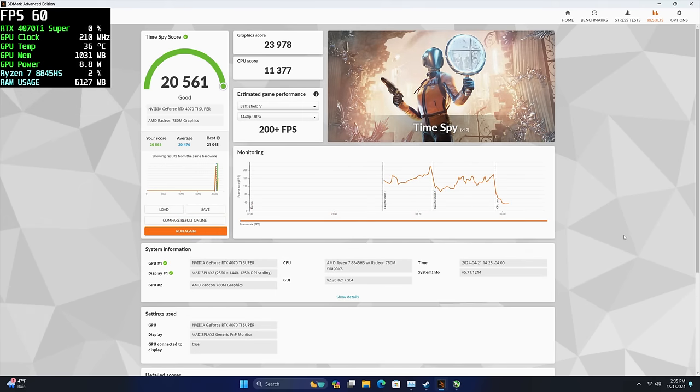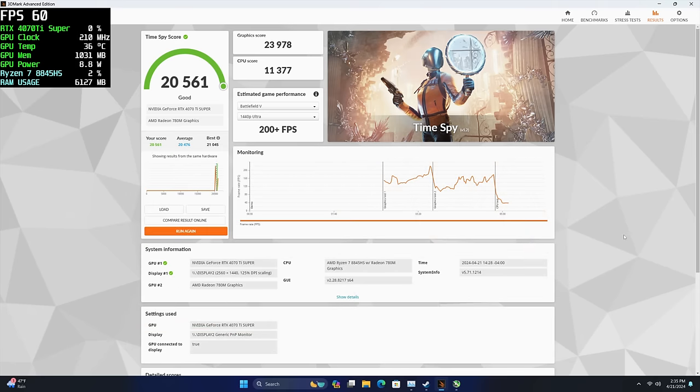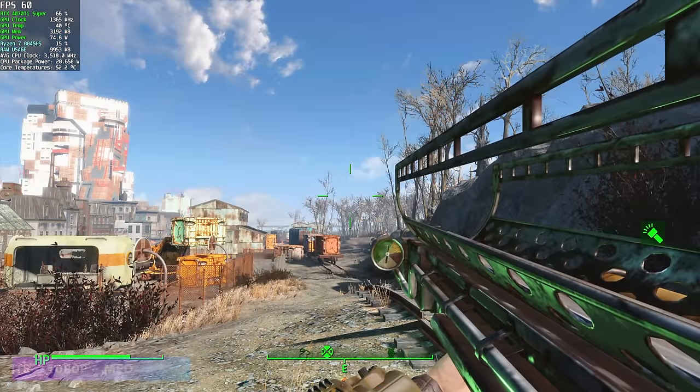I also ran Firestrike. Total score here with that RTX 4070 connected, 20,561. And again, wanted to give you a look at the score with just the iGPU. We had only scored a 3,211. Now, I know that these are synthetic benchmarks, but I think a lot of this will transfer over to some real-world performance, so let's check it out now.